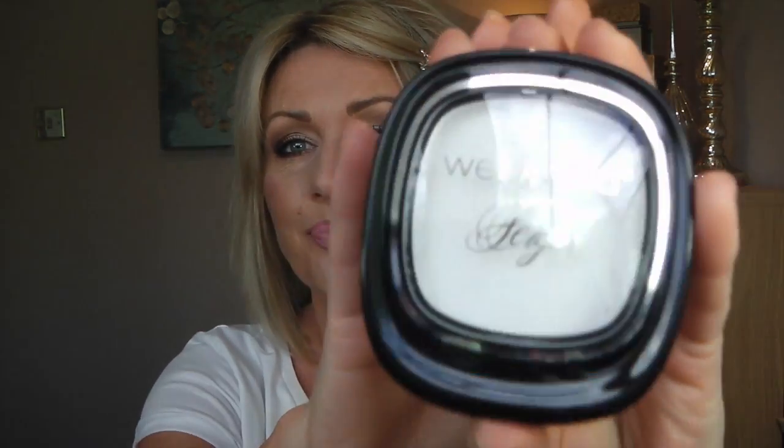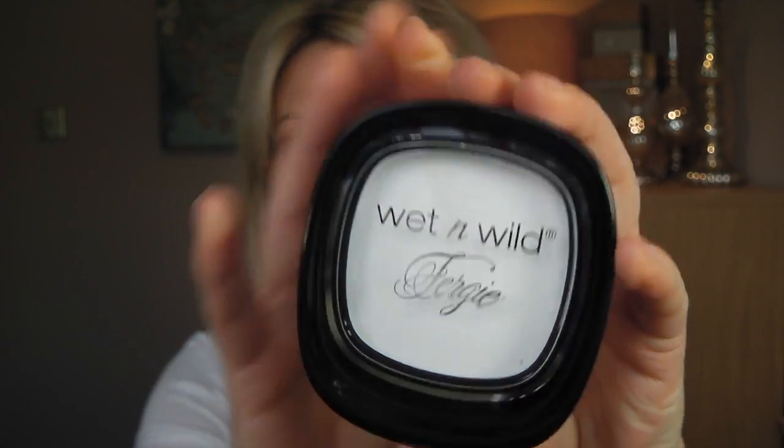reviewing this. This is the Wet n Wild Fergie Center Stage Collection Take on a Day Mattifying Powder. It is just one of those white powders. When you look really closely, it looks like it's got shimmer in it, but that doesn't transfer onto your face. It's got a little powder puff under here.